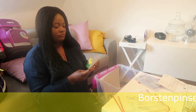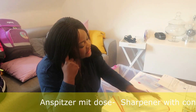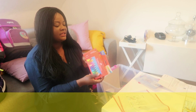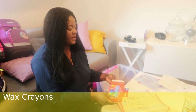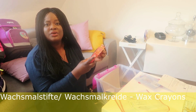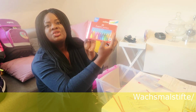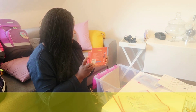And then, yeah, good quality sharpener. If you don't get a good quality one, you're going to be replacing it over and over again. And then the Waschmal Kreide. Like I told you, the school wanted us to always buy those ones that have paper around them. I love Faber-Castell. I think they're really good quality. And then it's a triangular grip.